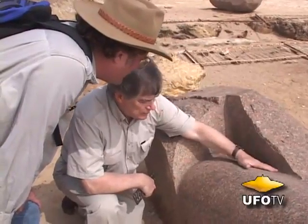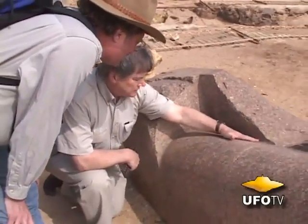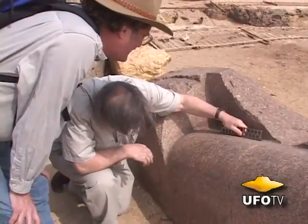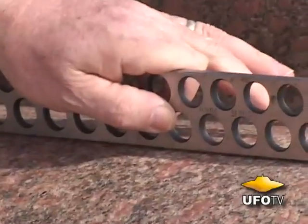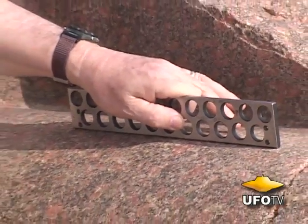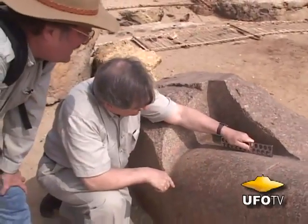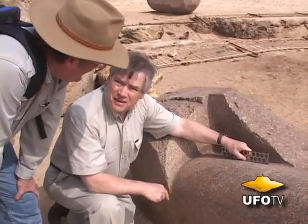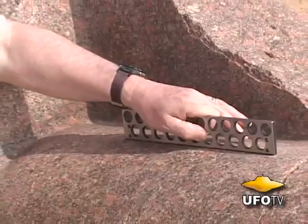We have a contour, not a true radius, but it's a contour. And the contour is precise. If you look at the surface gauge, you'll see that there's very little light showing between the gauge and the granite. The gauge is accurate to within 1/10,000th of an inch, which is 1/20th the thickness of a human hair. Wow.